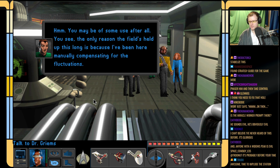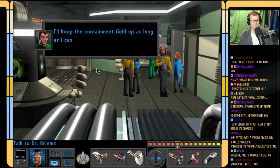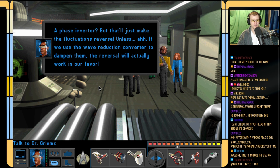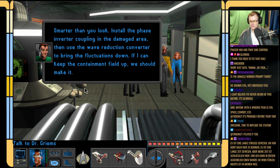You see, the only reason the field's held up this long is because I've been here manually compensating for the fluctuations. Sounds like you could use an extra pair of hands. Listen, I'll handle the conduit. You maintain the containment field. I'll keep the containment field up as long as I can. I see you already have a phase inverter and a wave reduction converter. Good. You'll need them. But that'll just make the fluctuations reverse. Unless, if we use the wave reduction converter to dampen them, the reversal will actually work in our favor. Smarter than you look. Install the phase inverter coupling in the damaged area. Then use the wave reduction converter to bring the fluctuations down. If I can keep the containment field up, we should make it. I'm on my way.